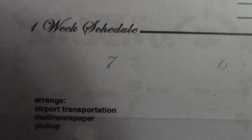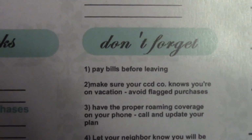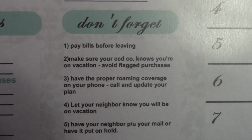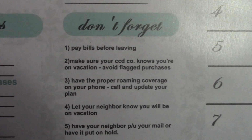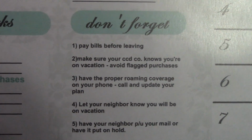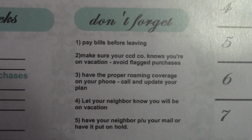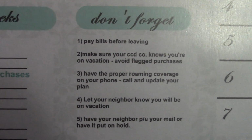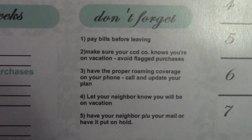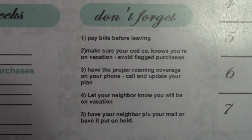This is the best part of this template. It lists all those tips that you would forget or wouldn't think of right before you leave, such as pay your bills before you leave. Make sure your credit card company knows you're on vacation to avoid any flagged purchases. Have the proper roaming coverage on your phone. Let your neighbors know you will be on vacation, and have your neighbors pick up your mail or put it on hold.